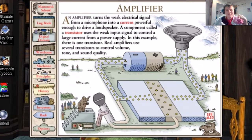Like this here. A current of electrons from the battery's negative terminal moves across the transistor through the loudspeaker to the positive terminal. When a sound wave pushes the microphone diaphragm in, a weak signal of a few electrons flows into the microphone. This leaves a lot of holes in the base. Now, many electrons from the emitter can flow through the base and into the collector. A strong current flows to the loudspeaker.